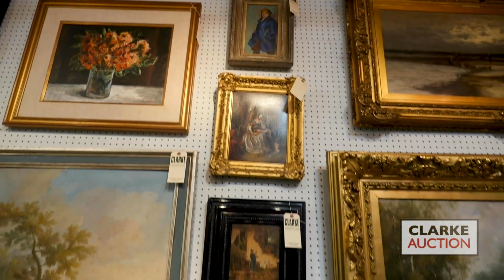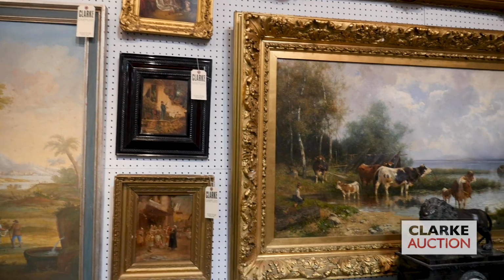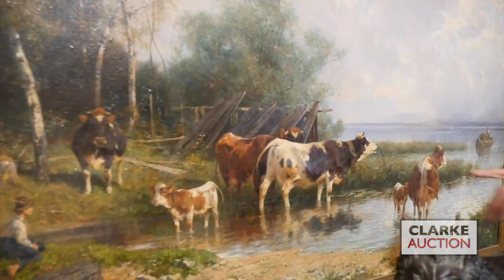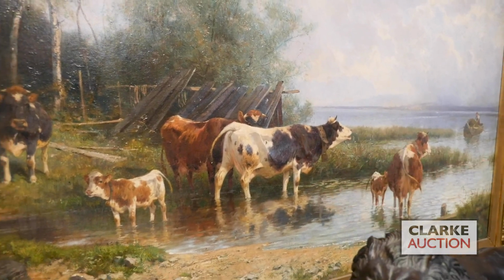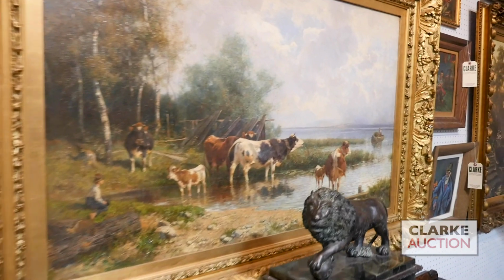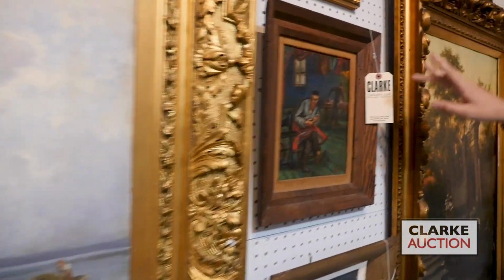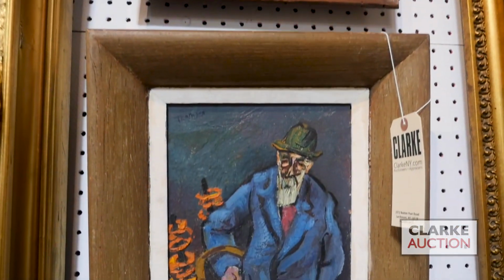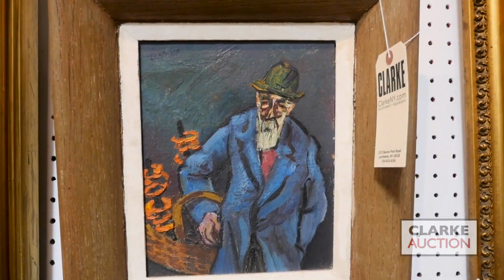Here from a collection up in Connecticut, a rather large Ernst Meinsner painting of a landscape with cattle. I really love this cow here, looks to be in the middle of a moo. We've got a couple really great works by Tromke, here of a tailor and of a pretzel vendor, really nice early 20th century Lower East Side Manhattan scenes.